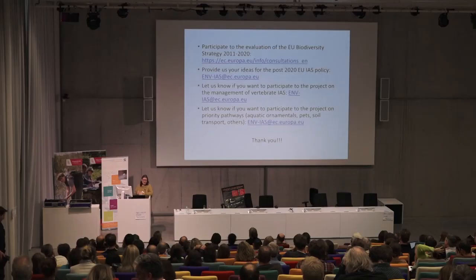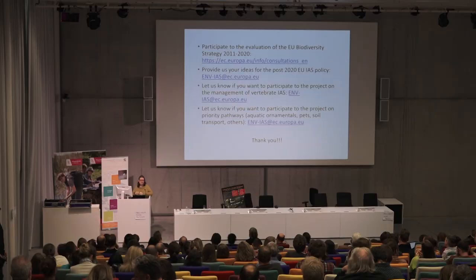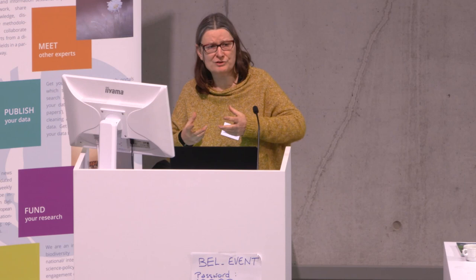And for every pathway, we will organize a platform. And in each of these platforms, we will involve many different stakeholders. People involved in the introduction that are benefiting from the introduction of the species, people involved in the management or who are facing damage.